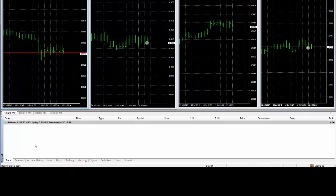So this is the way trading will progress. It might become pretty boring. I'll just leave this to go on for a while. The markets haven't really created enough volatility for trading to be on a continuous basis. But you can see the deals actually go in and out pretty quickly.